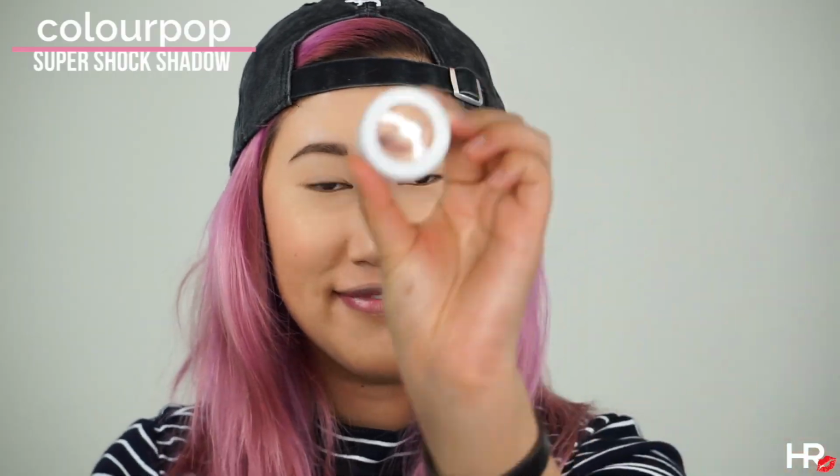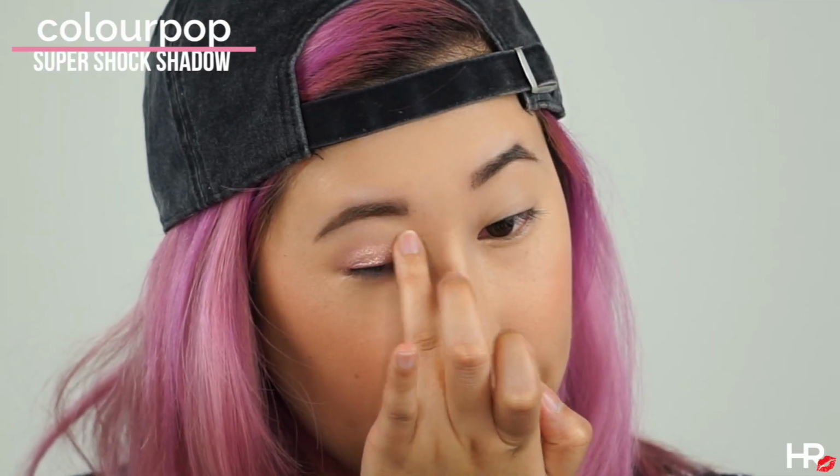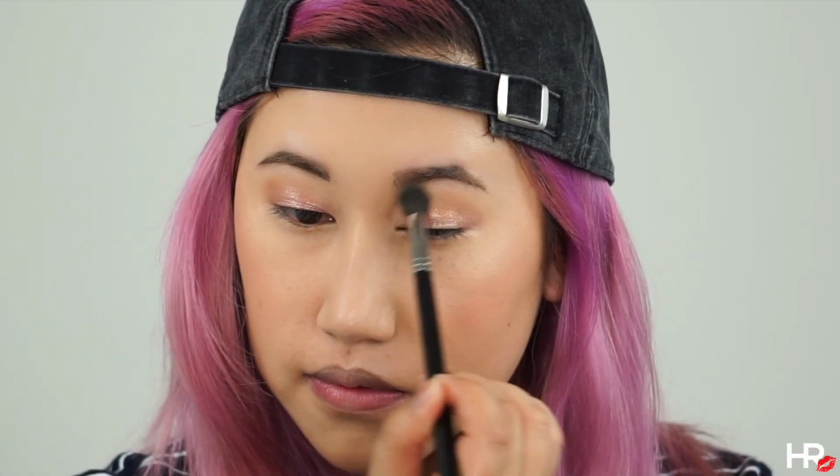Now for the eyes, I love using Colourpop's Super Shock shadows because they're so easy to use. I just use my finger and it just looks like I did so much work without really trying. And I'm just using that bronzer from earlier in the crease.